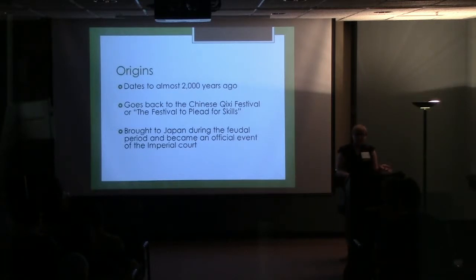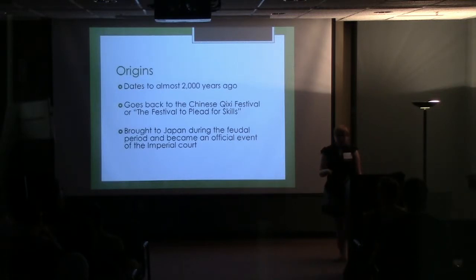But there were a lot of problems because there would be famine, there would be diseases, and there would not be enough rain. There were a lot of different things hindering the growth of the rice, which was very important to them. It's a huge staple of their diet. So they started doing a lot of prayers to these gods, asking them to make sure it would rain and that they would have a good harvest.